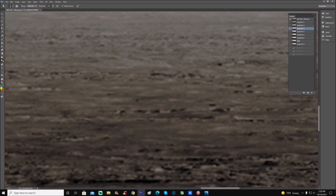This is what you do. You go up to the Dodge tool. You can see it right here. Dodge tool. And you can see I got it set up here at midtones at 14 on the exposure.